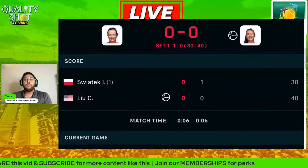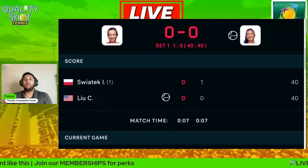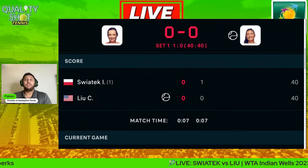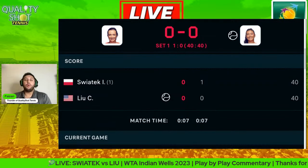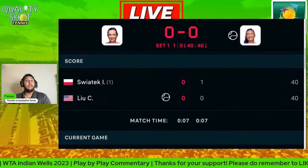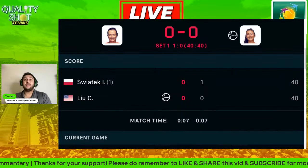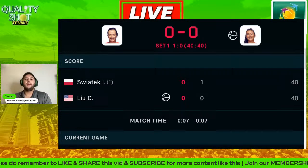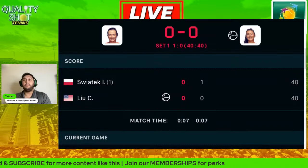40-30 here. Game point. So that wide backhand is short from Swiatek. Oh, it's a bad miss, though, from Liu. It is. She picks up the forehand, trying to go into the open court, and hits the net. So we are at deuce, and she was 40-15 up. It's now deuce. This could be a very messy game. These types of situations are prime moments for someone like Swiatek to break. This next point is going to be extremely crucial. Every point in the service game now for Liu is going to be crucial.